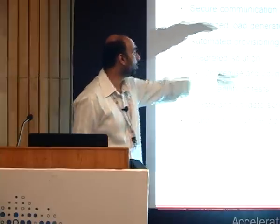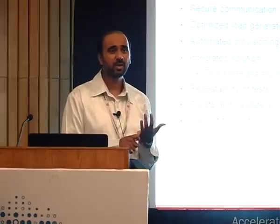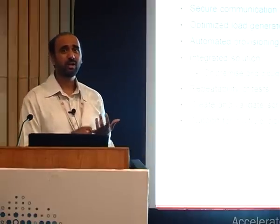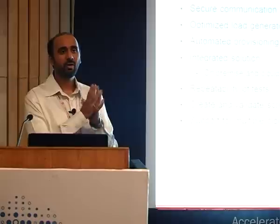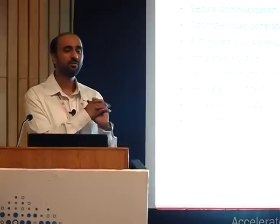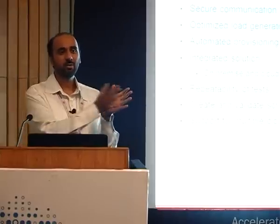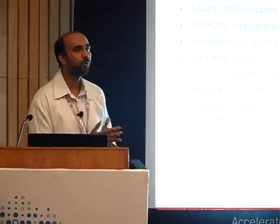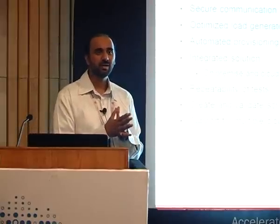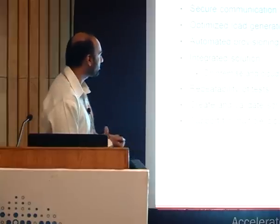Then we should always try to use automated provisioning, because it saves time, and also it makes sure that all our load generators, all our test infrastructure is consistent. Most of the cloud providers provide the creation of images. So you install the tool on one machine, you create an image, you optimize it, and now you have this image ready. Whenever you want to scale your test, you just use this image, create more instances, and you can run your test.